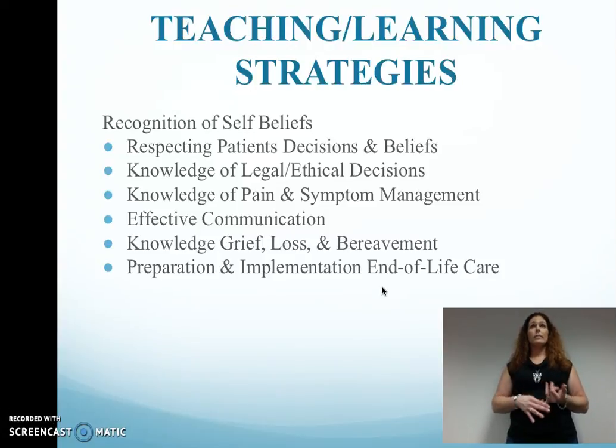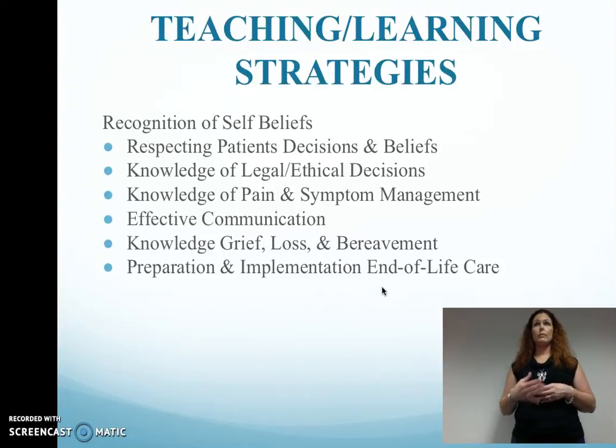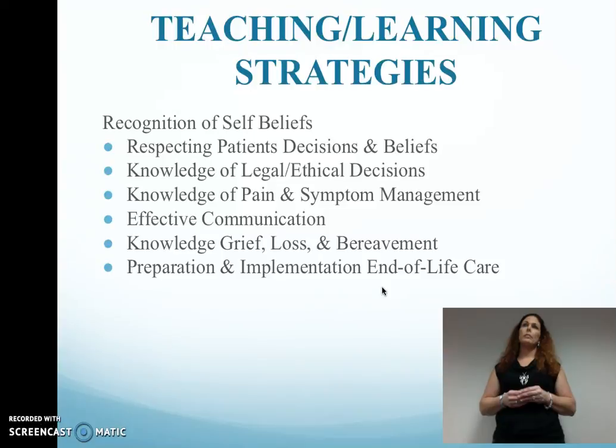Things like active listening, identifying support systems, providing emotional support, encouraging the patient and their family to communicate their feelings, and even the nurse communicating their feelings, because it's important that they also do that, to vent and deal with the process of death and dying. And the main thing is to provide individualized spiritual care and, of course, pain care. And that's what I had to discuss. Thank you.